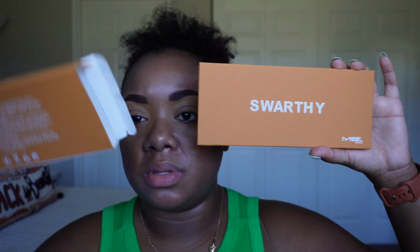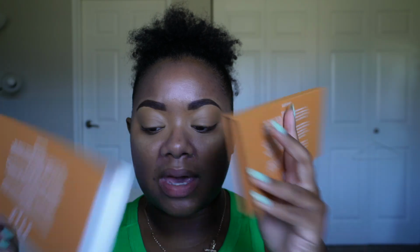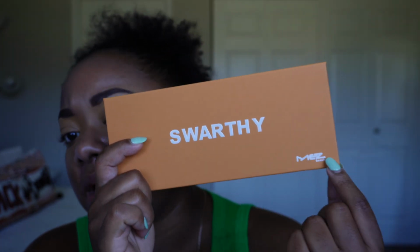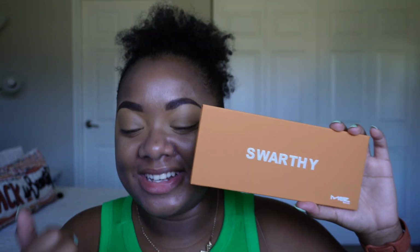When you take the palette out of the box, it is the exact same in terms of packaging, both in the back and the front, so you definitely don't need to keep the box. It definitely is cardboard. I wouldn't say the packaging is anything special. It has Swarthy written over the front here, as well as Mes Beauty on the bottom. So in terms of packaging, pretty simple, straightforward. And it is this sort of brown, not brown, brown. I know my colors, I'm so sorry. Orange. This is orange. This orange color.